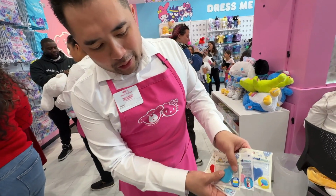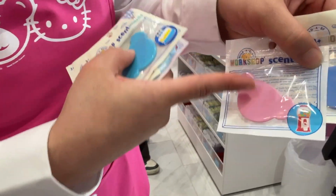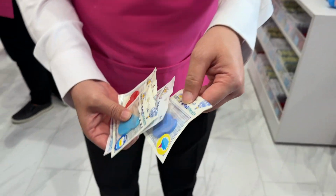So we got some scents over here that you can make your buddies smell good. Our top two popular is the cotton candy and the bubble gum. Did you want to take a smell? See if you like it?